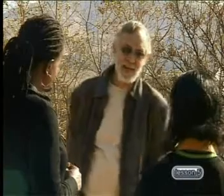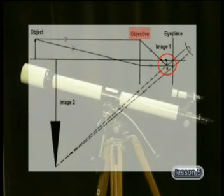Can you tell us more about the actual design of this astronomical telescope? Well, it's actually a fairly simple thing. We need a large lens to collect lots of light, which is going to make a little image somewhere.